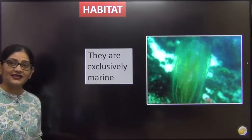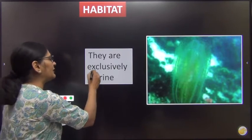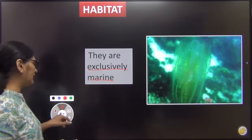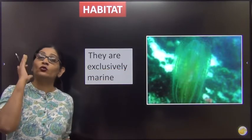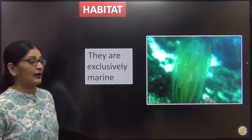So first let us come to the habitat, and if you recall, the habitat of CTENOPHORA is they are all exclusively marine. They are all aquatic. There's not a single freshwater representative. All of them are exclusively marine. So this is a very important point, because there are only very few phylum on this earth who are exclusively marine. One of them being CTENOPHORA.